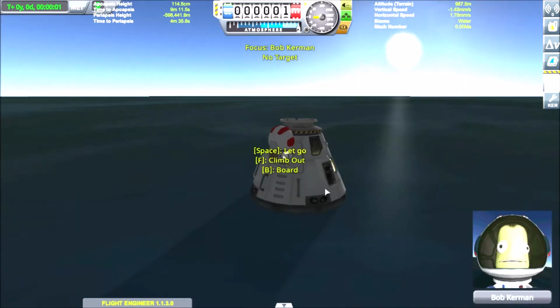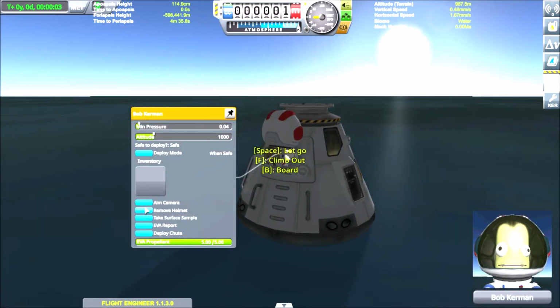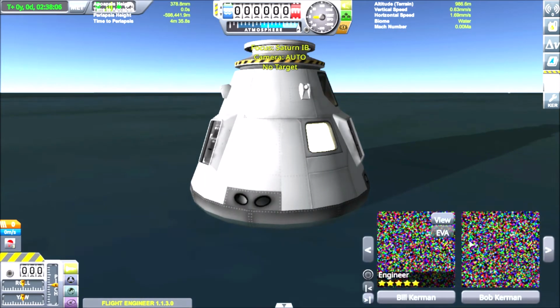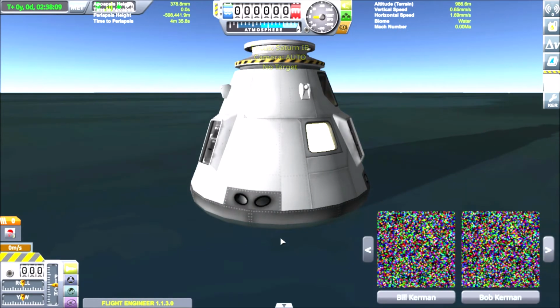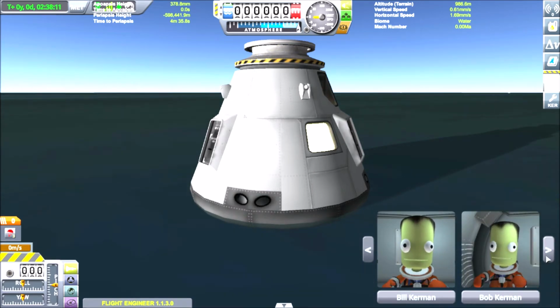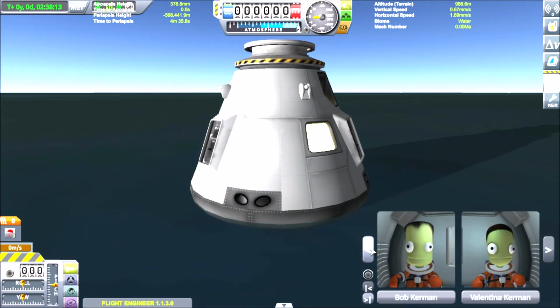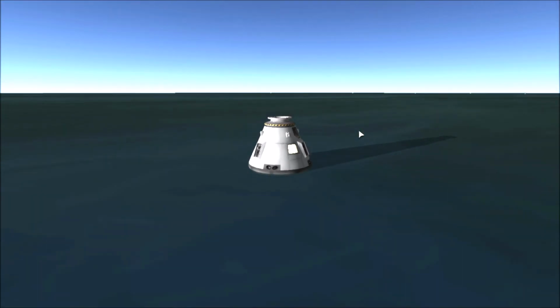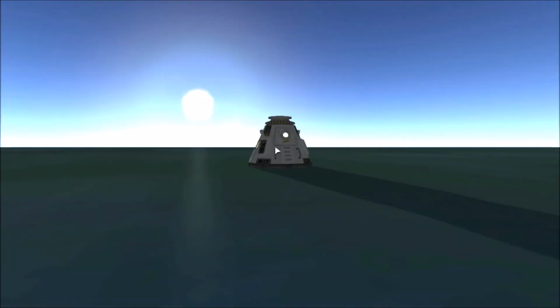So now all the Kerbals are back inside the cabin, apart from this one, which I decided to take his helmet off, and then discovered that once they're back inside the cabin, their helmets are automatically off, so I didn't need to do that, but anyway. So a nice cinematic view.